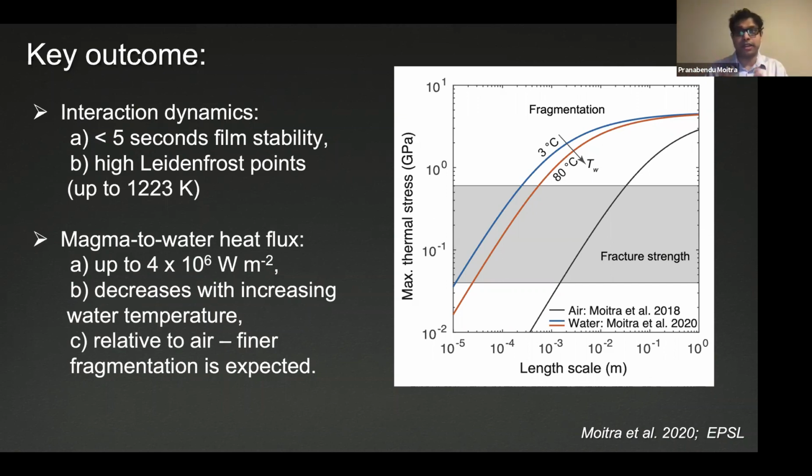So it's a very short time scale in which magma and water have to mingle, if the mingling hypothesis of phreatomagmatic eruption is to persist. Also, the Leidenfrost point is high compared to the other existing studies, as I mentioned. The heat flux is quite high. It could be up to 10 to the 6 watts per square meter.